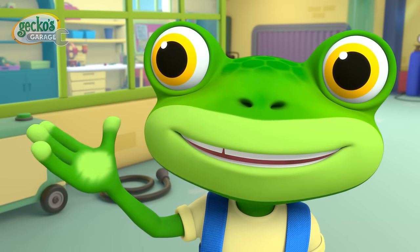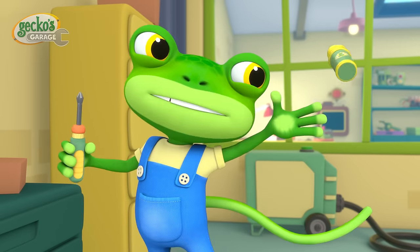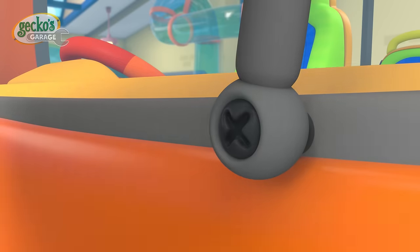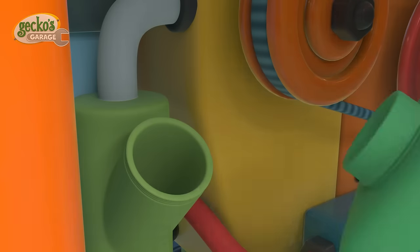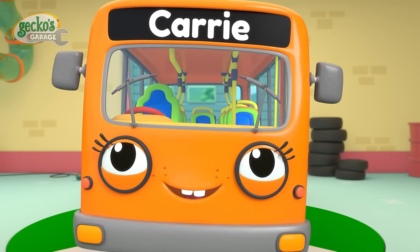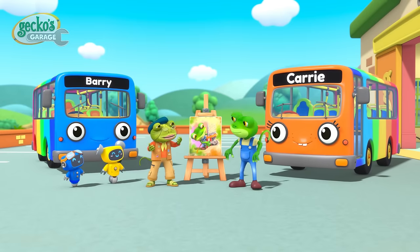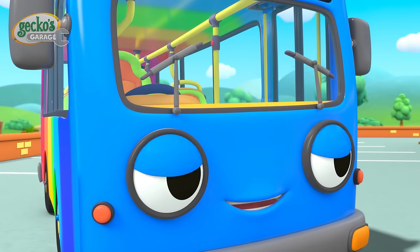What tools do I need? Screwdriver? Spray paint! Gecko's garage, time to fix! Gecko's garage, let's fix this! First, fit new wipers and screw in place to put a smile back on Carrie's face. Now fill up the screen wash right to the top so Carrie's wipers wash and she won't need to stop. Now your wipers are fixed, it's time for a treat. We'll respray you colours that look really neat. From messy mayhem to masterpieces. A pair of perfect paint jobs.